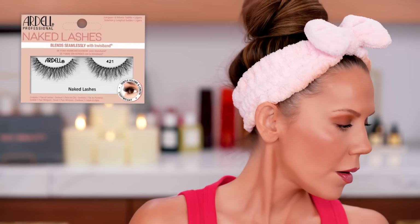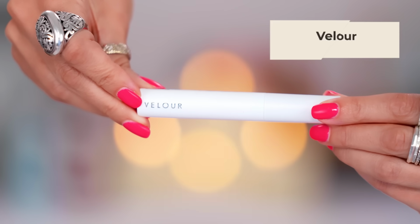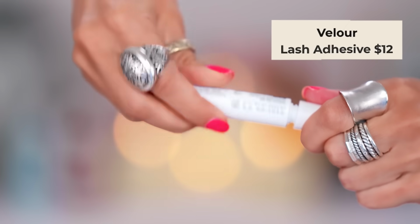That is really nice. I still want more, so you know what we're gonna do. You already know. I did refill my favorite lash glue of all time while I was at Ulta. This is the Velour Lash Adhesive. For some reason, this stuff just holds incredibly well, no eye irritation, and it does not yank your lashes out when you go to take them off. And of course, 421 Naked Lashes from Ardell.